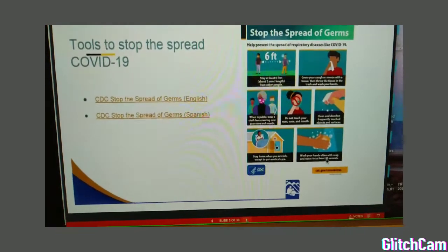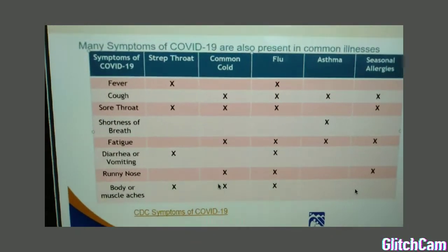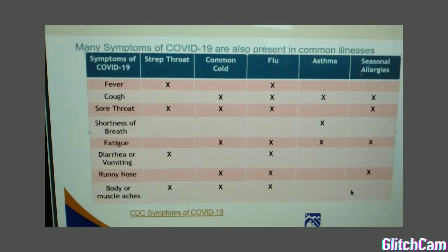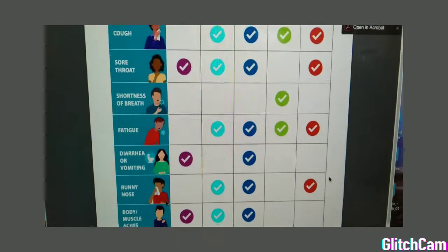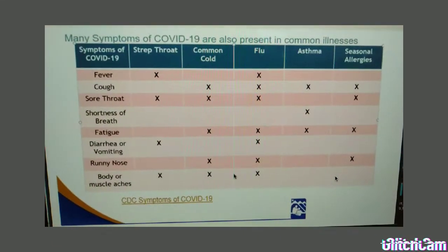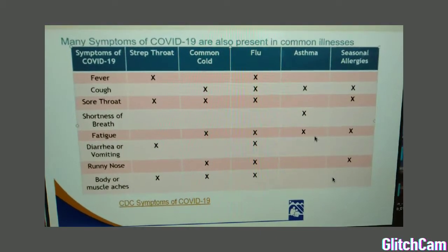Okay, next one. Here, many symptoms of COVID-19 are also present in common illnesses such as strep throat, the common cold, the flu, asthma, and seasonal allergies. And then the CDC symptoms of COVID-19 are pretty much the same as what we just saw. It's where they got their information for their chart. So all of these symptoms that are written here are also possible in other illnesses.